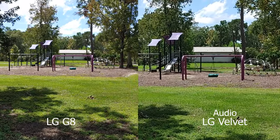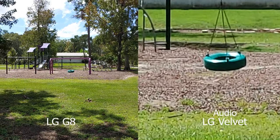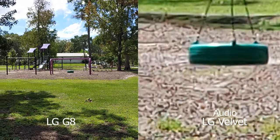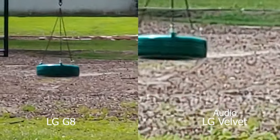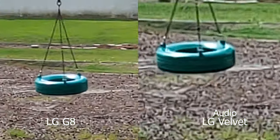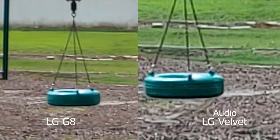All right, so let's do some zooming in. All right, got the tire over there. Let's see if I can zoom all the way in with the LG Velvet. Looks like it can go all the way to 8x zoom. 8x zoom. And let's go with the LG G8. Oh, the transitions on the LG G8 are so smooth. I like that. Here it is. 8x zoom on both devices. You be the judge for yourself. Which one is cleaner? Boom.